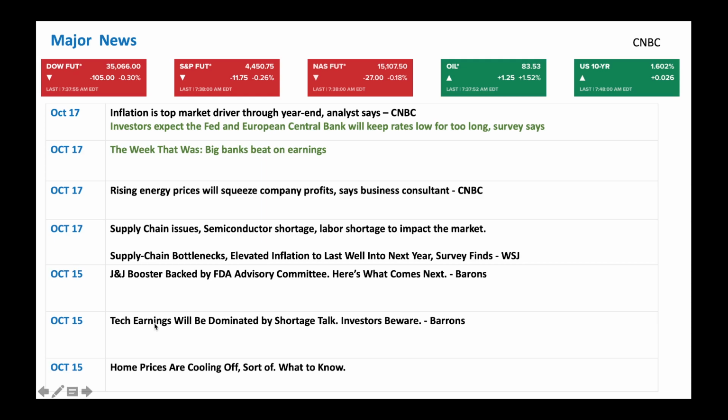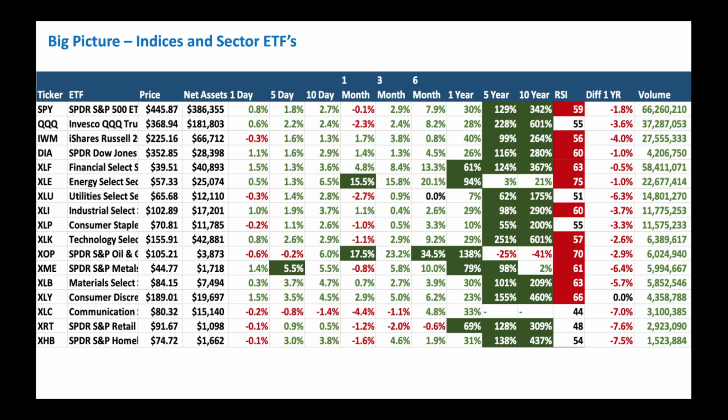And we got a lot of earnings coming up. And don't be surprised if some of your tech darlings talk about the shortage and guide downwards. And home prices are cooling off. We should probably look at some home builders here. So with that, let's look at big trends here.